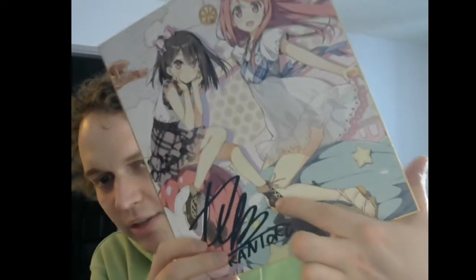I got this. This came with the Kantoku 15th anniversary book. It's a signboard. Wow, actually signed by Kantoku himself. No, it's just mass-produced. But, oh yeah, you can see, there's a good example. Look at the way he draws fabric. That's unreal. How does he do it? Just how? Riddle me that. Riddle me how.